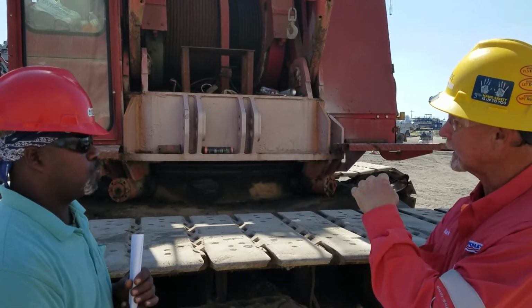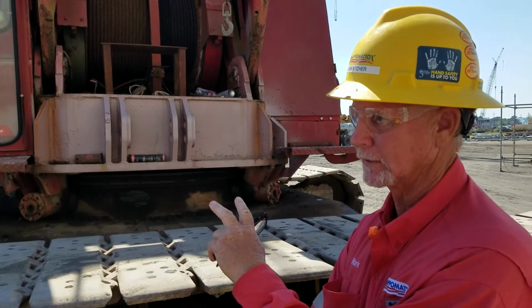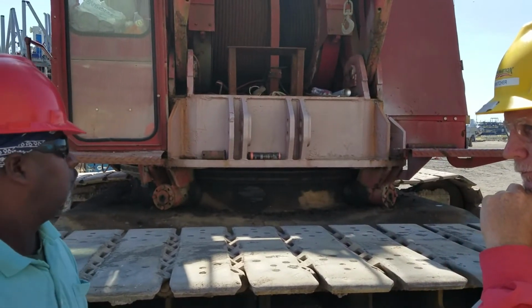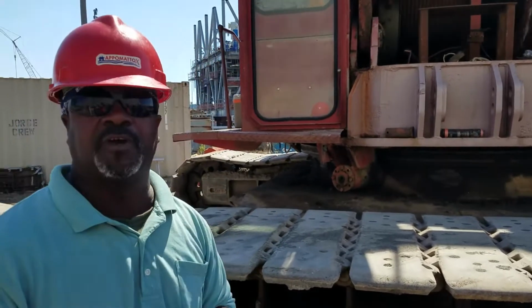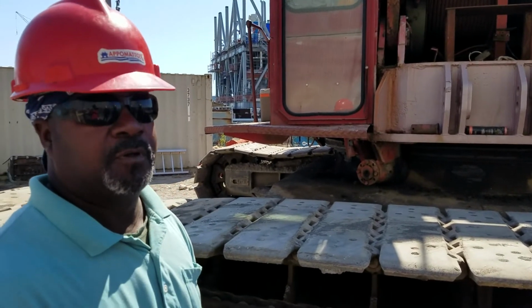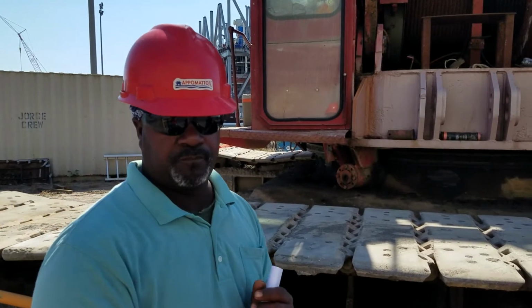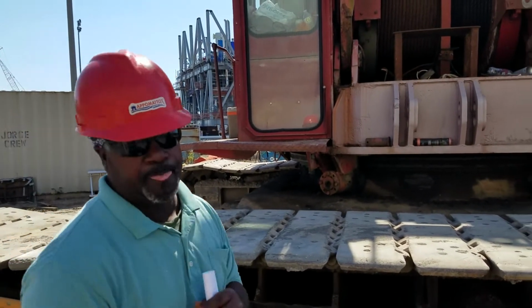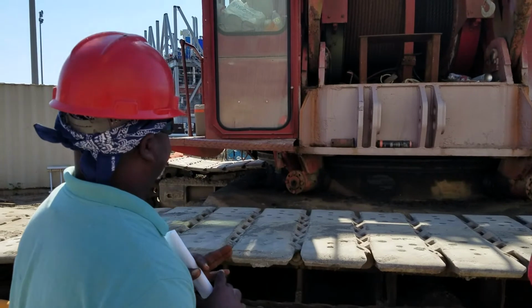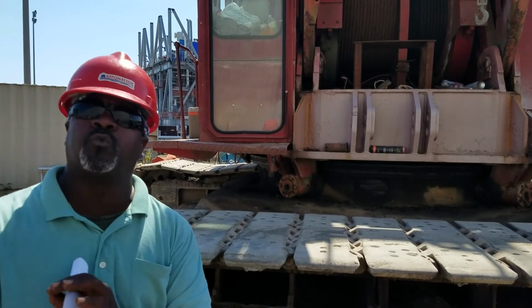So I see you got the 4,000. Yes, the 4,000. We got two 4,100s, right? Yes, sir. What is the difference? The 4,000 is a 150-ton machine compared to the 41, which is a 230-ton machine, Series 2. And this 4,000 here, you can work it, but you can't do as many things as you can with the 41 at one time.